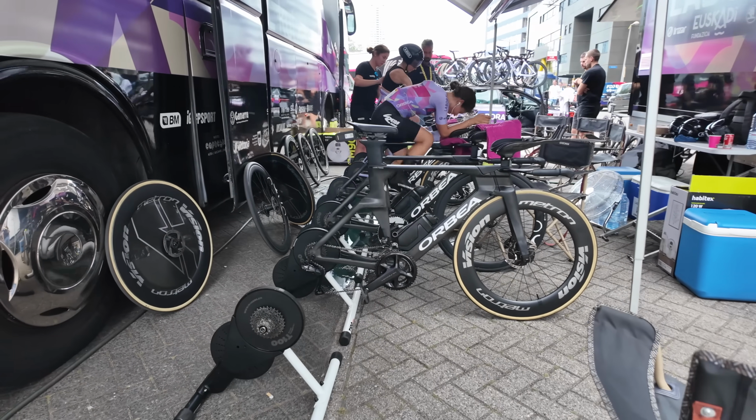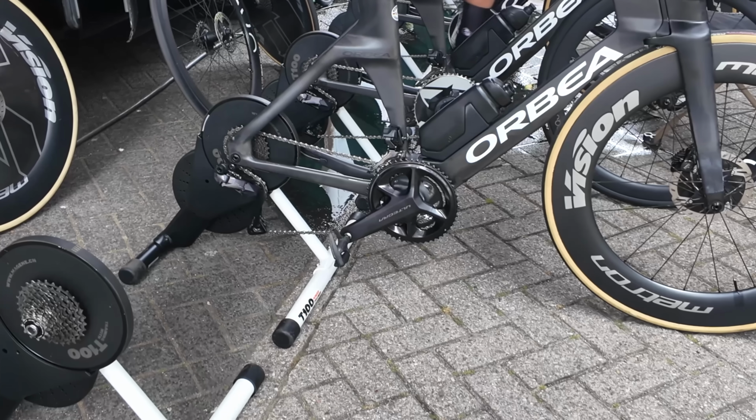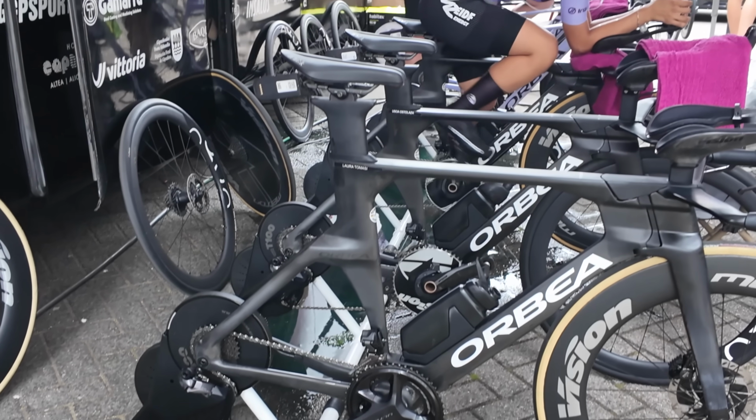We'll do a total trainer count at the end here of all the different types of smart trainers used. But this is the first time I've seen a Magene trainer used in either the women's or the men's pro side. Magene has outfitted this entire team with their T100 trainers. Magene makes trainers for a lot of the big name companies anyway, so for most riders, they probably won't notice a difference anyways.